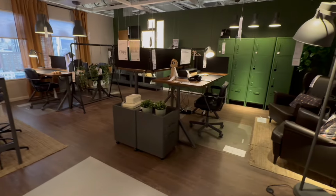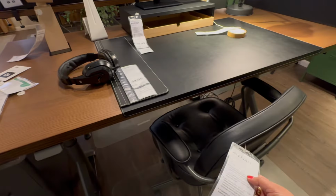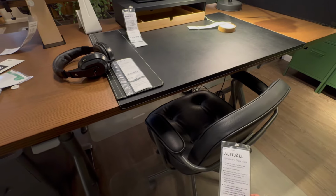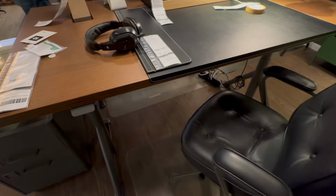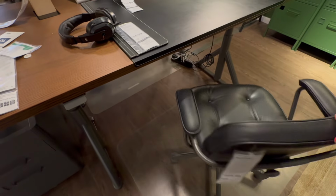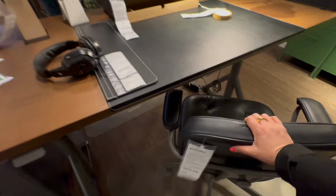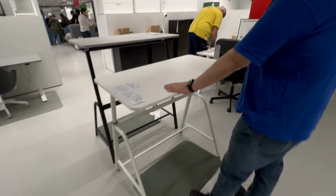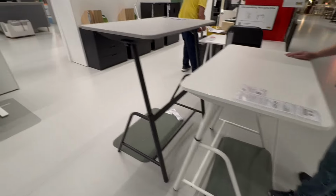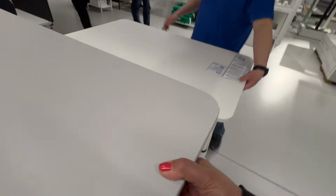Office, $399. I love Jaw. Office chair. It's nice. It's a good quality one. Adjustable. Oh, it is adjustable.